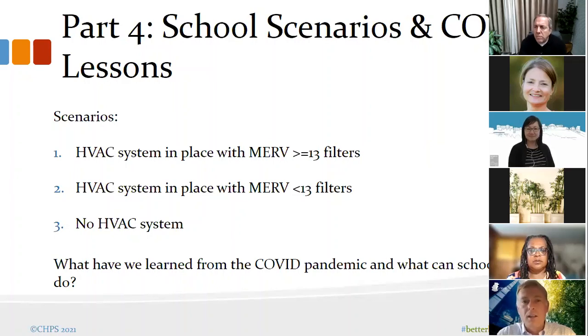So it's hard to prescribe a silver bullet for our schools in terms of our response to COVID. That said, I think we can break it down to these three scenarios just to give some overarching comments, and I'll start with that and then let Tracy and Rengie jump in here as well. But as you said, the first scenario here that we'll describe is perhaps a more modern school that has an up-to-date HVAC system and has MERV 13 or maybe even higher than MERV 13 filters.